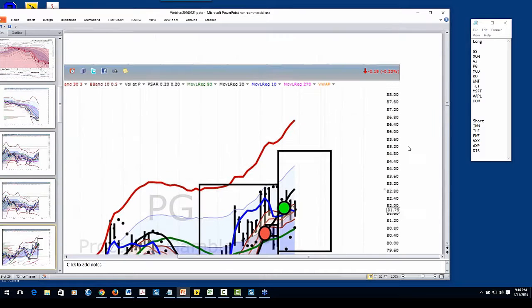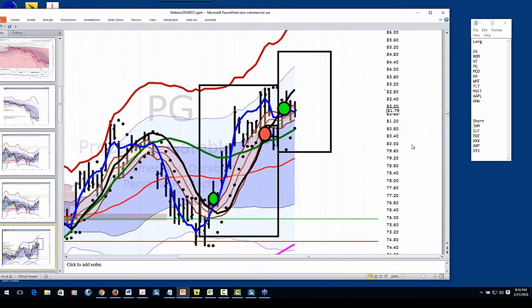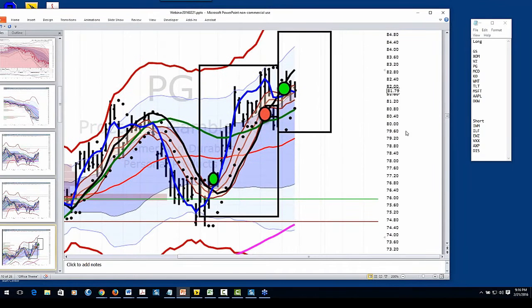Oh, ExxonMobil again, sorry. All right, so this is Procter & Gamble. This is one that I already have some swing trading context on, so I'm already into a sequence on this one. This was a double bottom. This was the last measured move. It came down here and gave me this Z minus 2.5.